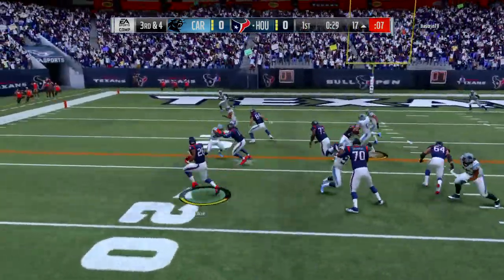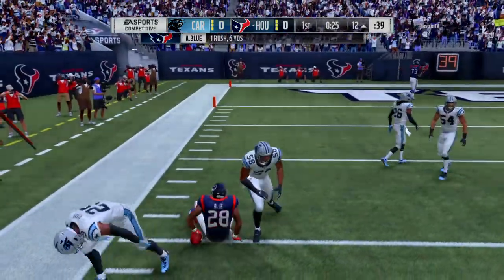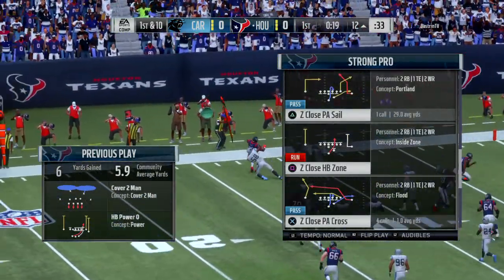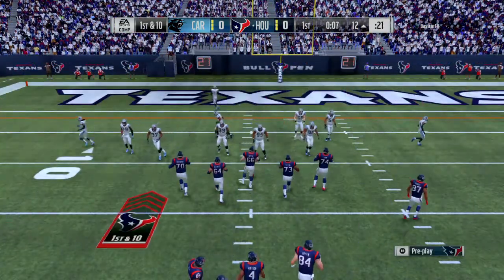Now a run. This is Alfred Blue. But he will have the first down before he's tackled at the 12. It's a pickup of 6 and good enough to move the chains. If you make the stop there, maybe you hold them to 3 on this opening drive. They didn't get the stop.